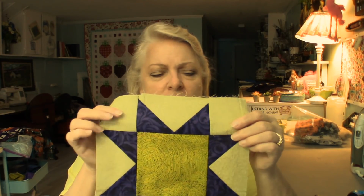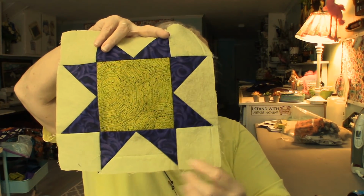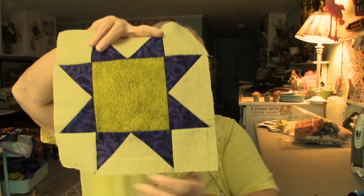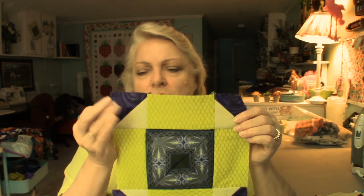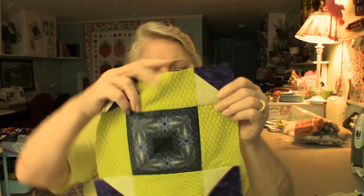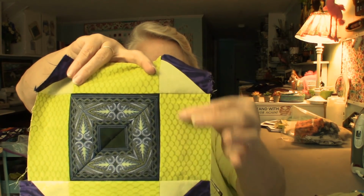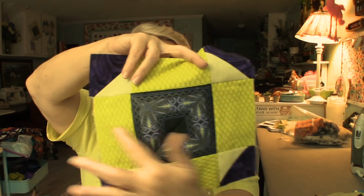This is a center square, flying goose. This is a flying goose. And then you've got your squares in the corner. So, pretty straightforward. This one was even more straightforward. You've got your half square triangles that we made early on, your rectangles, and the center block that I did a kaleidoscope effect. Rectangle here on either side of this.